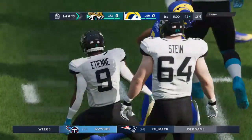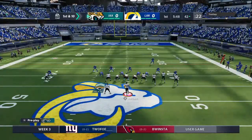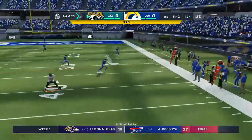Well, there's plenty of real estate for him to maneuver on that run. And let's face it, it shouldn't be a surprise. He's one of the better backs in the league. Had to come into this game with the idea, slow him down, otherwise it's going to be a long afternoon.